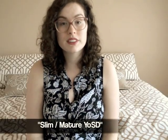A newer category in YoSDs is the mature or slim YoSD. Like the slim or mature MSD, they're more mature looking than their more traditional counterparts. This is, however, a very new category, and I would compare them in size and scale to your average Monster High doll. Slim YoSDs are also 20 to 30 centimeters, but unlike their more childlike counterparts, they tend to be anywhere from 1/8 to 1/12 scale.